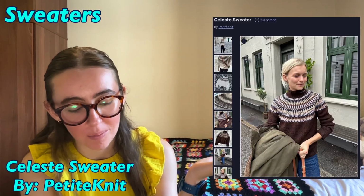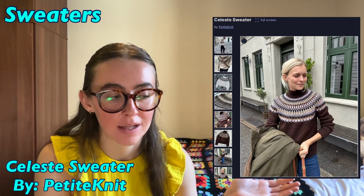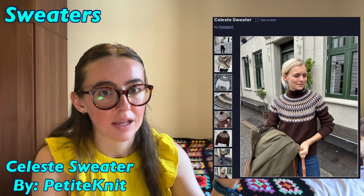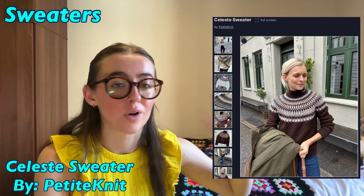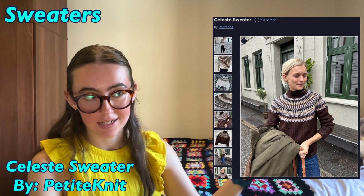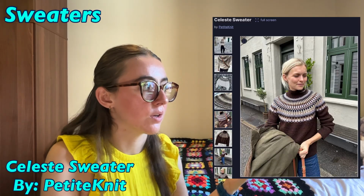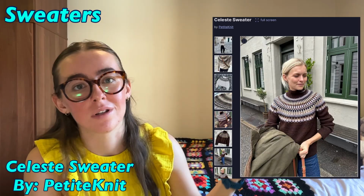Okay, last sweater pattern, the Celeste pullover by Petite Knit. I am using a ton of Drops Lima right now in a lot of different colors, and Drops Lima is the same gauge as this pattern. So after I'm done with all my Drops Lima projects, I would like to use those scraps to knit a variation of this. I don't know if I'd have enough of one color for the body, so I'd either add in more color work or just order a few more skeins of whatever I have the most of for the main color. Okay, on to vests.